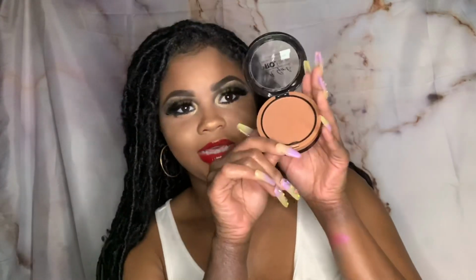So I like that. Something else that I picked up from the drugstore too is the LA Girl Pro Face Pressed Powder. Now, one of the things that I like to do is use a pressed powder as a contour, or sometimes I use a pressed powder as a bronzer. So this for me is on the bronzer side. This is so pretty. It's so nice.